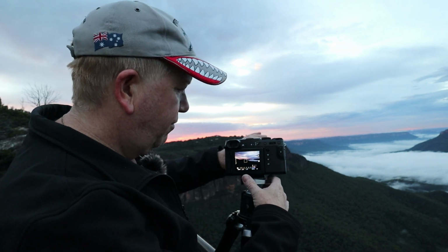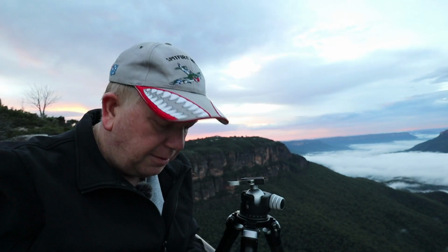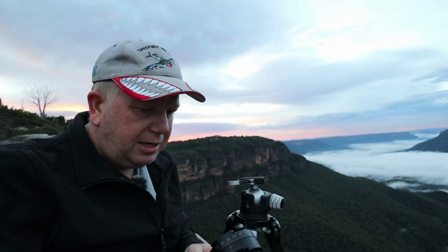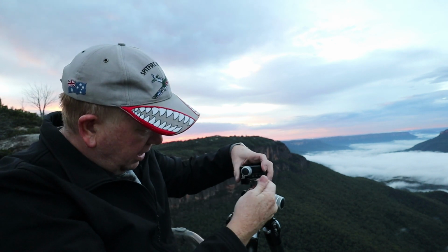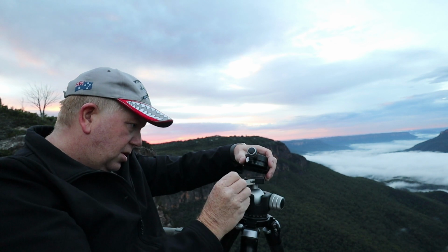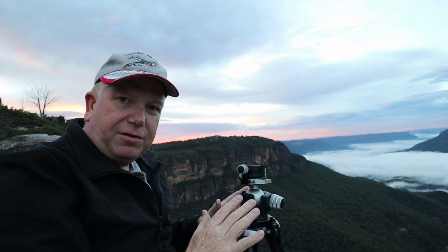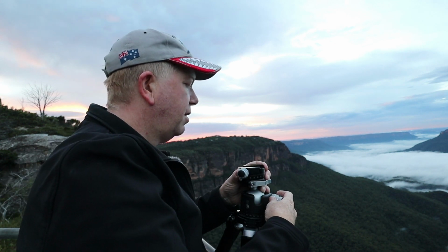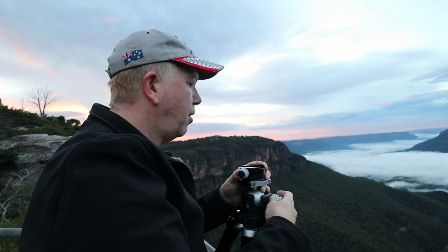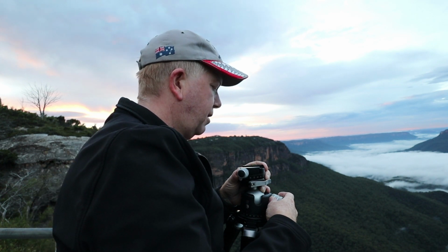And so I've got a pano head that I'll put on. Let me get that out. So I've got my Really Right Stuff pano head. And the thing that I like about a pano head is that once you put it on and you level your ball head, you actually have, even if your tripod's not level, your head is. And so you can rotate your camera and know that your shots will line up. So there's just a little bubble in the top, so I'm just leveling that out.